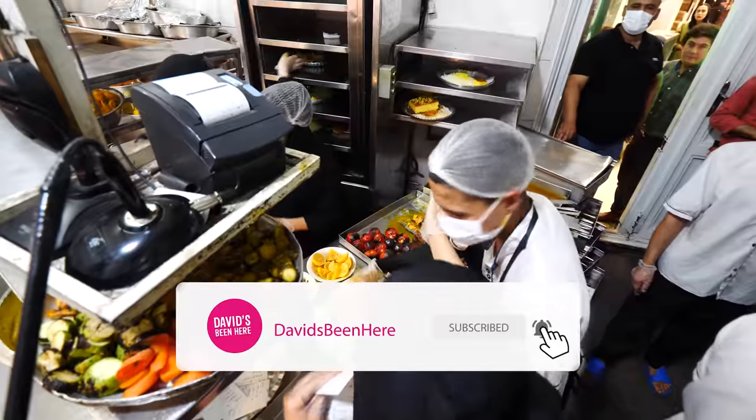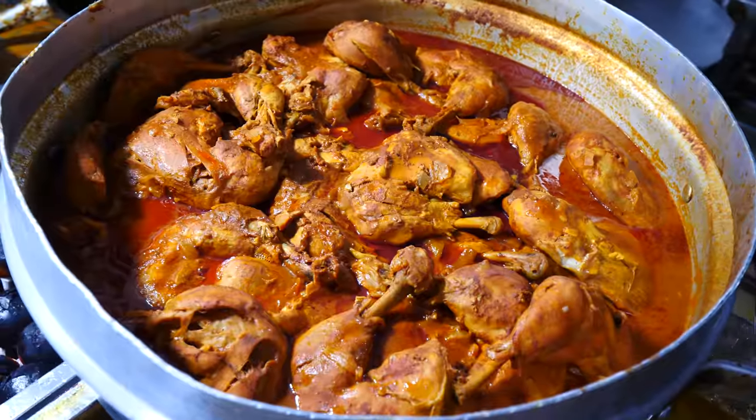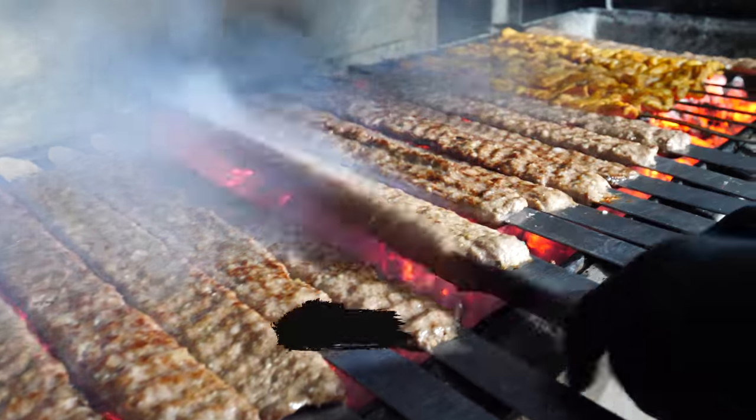Yeah, we're gonna go to Muslim. They've got tajin, which is really famous here. Lots of stews we're gonna taste over there. Lots of kebabs. Are you ready, guys? I'm ready, let's go inside.